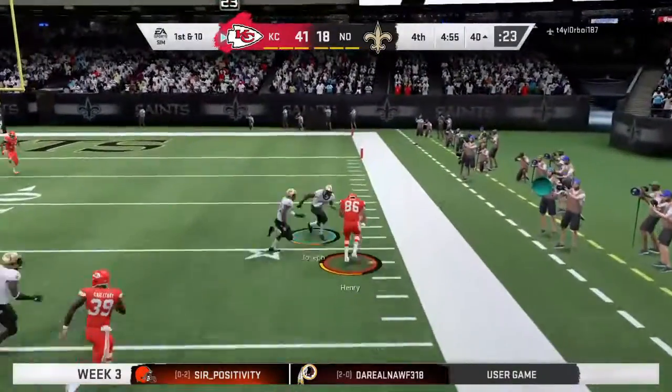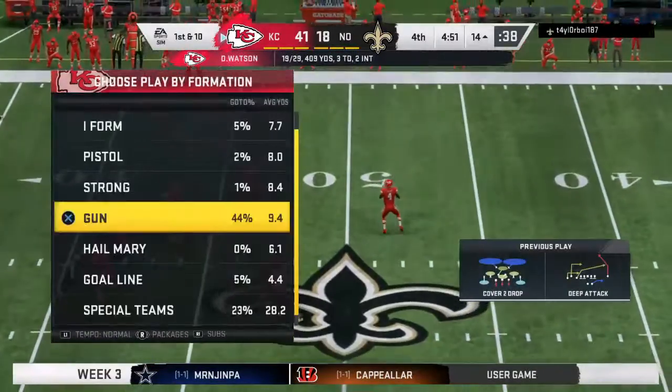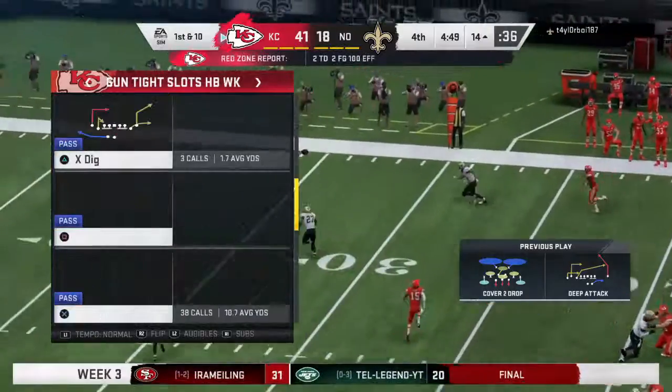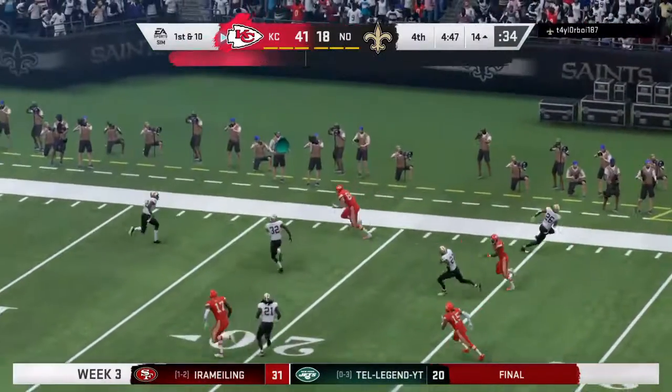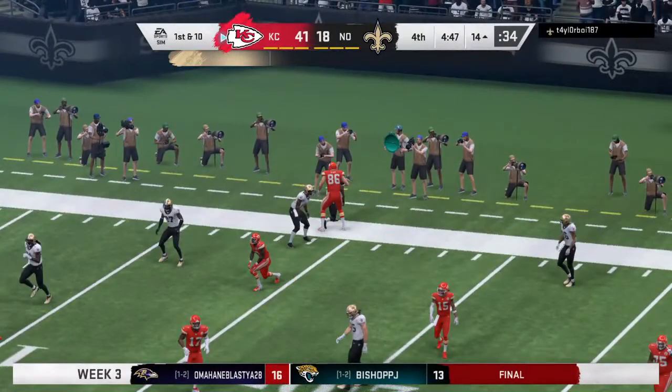Now a pass here, caught by Hunter Henry. And all the way inside the 15 before they drop him. That's back-to-back plays of over 20 yards. They have the nice cushion. They just want to pour it on right now, still throwing the football.